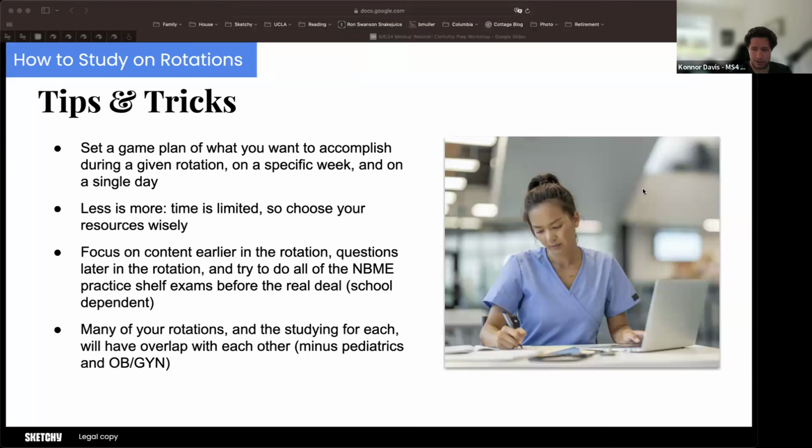So my tips and tricks, just studying in third year, because it's a lot different than first and second year, and can even apply to fourth year. This just works for anyone who's a clinical student, right? I like to set a game plan of what I want to accomplish in a given rotation, on a specific week, and on a single day. I know that sounds like a lot, but I am the type of person that will schedule my day out semi by the hour, but more likely just have a to-do list for that day. And I'm going to show you what my to-do list looks like in a couple slides.